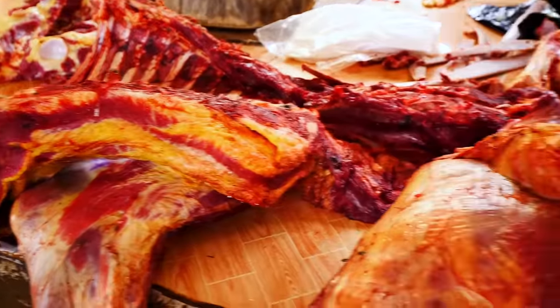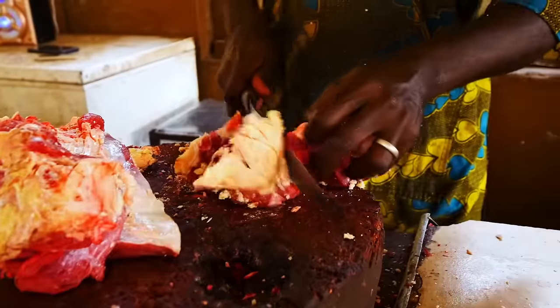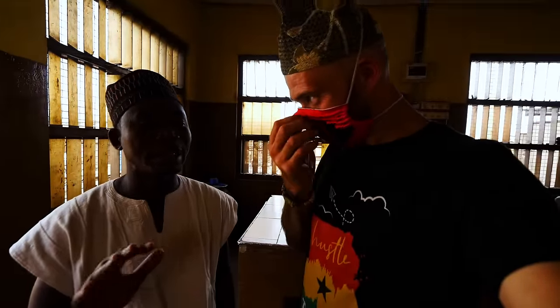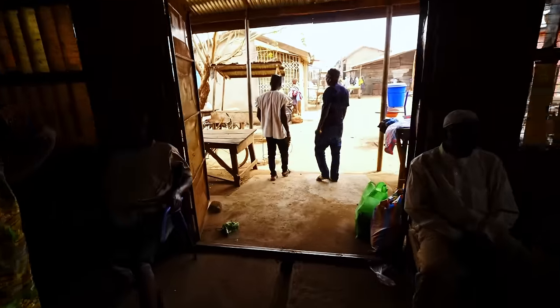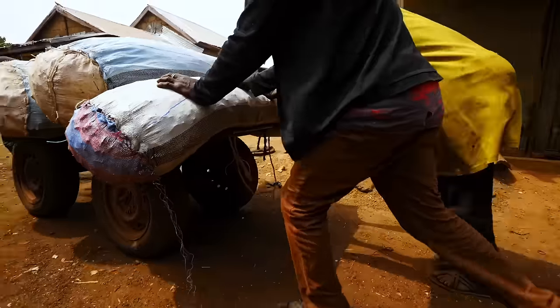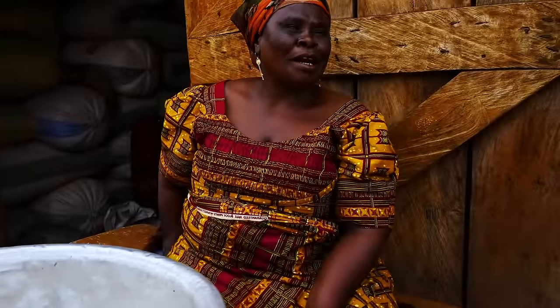You got legs, the ribs of the beef. You have over here intestines, and the guy just keeps hacking down. This is one of the places that is kept a bit neat compared to some others which we have visited in some markets. It's pretty clean. Let's continue. This market is unique, very different. Very different from Kumasi. Yeah. In Kumasi, you can't even walk. This, a lot less people. I like this. Less people, less crowds.